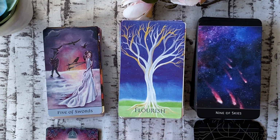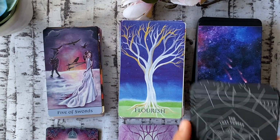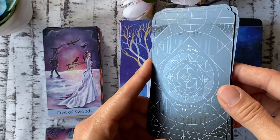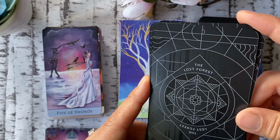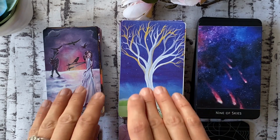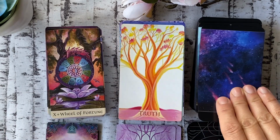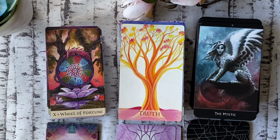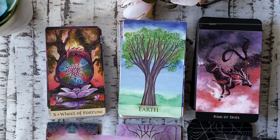I want to show you the backs of the Soul Trees and the Lost Forest, and it's got a kind of cool imprinting, inlay, whatever you want to call it. Now, there were certain cards that were changed in the Lost Forest that I didn't like as much as the first one.